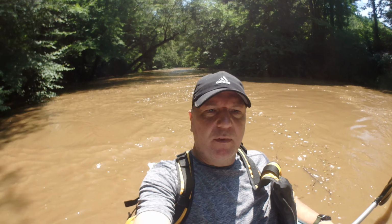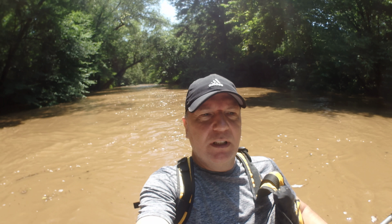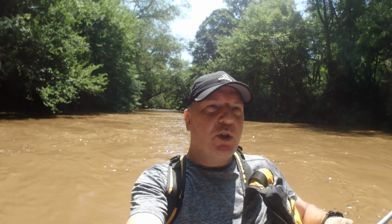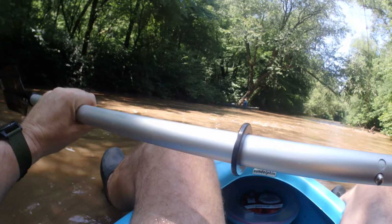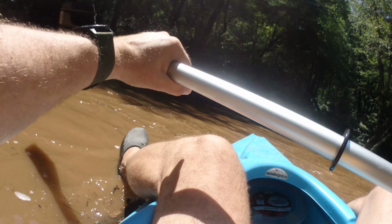Big fun. In a canoe it's a little bit easier than in this little kayak. It's very unstable. So, but we haven't tipped yet. But we got some sections coming up that are a little bit more challenging, so we'll see. Alright, so here we're at a place where there's a waterfall. So let's see if we can check that out.